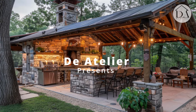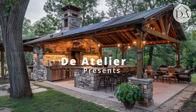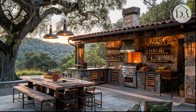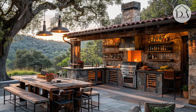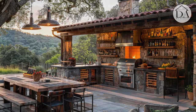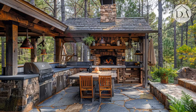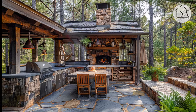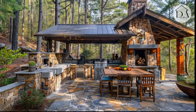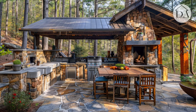Today, let's venture into the realm of rustic outdoor kitchens, where the harmony of nature and traditional charm converge to create a space that beckons with warmth and authenticity. Within this rustic sanctuary, we'll discover the art of blending natural materials and timeless design elements to craft an outdoor kitchen that epitomizes rustic elegance.